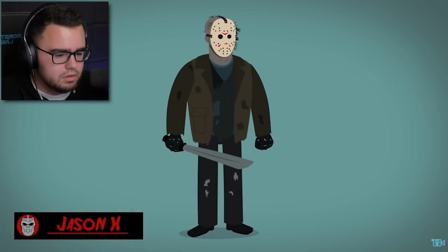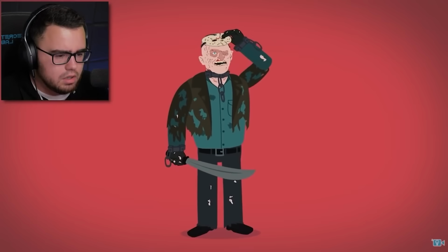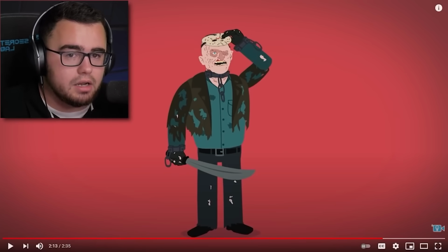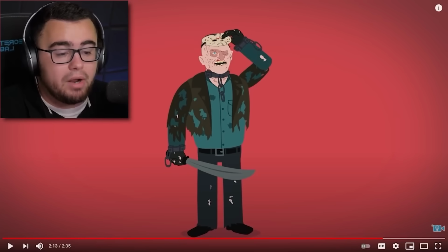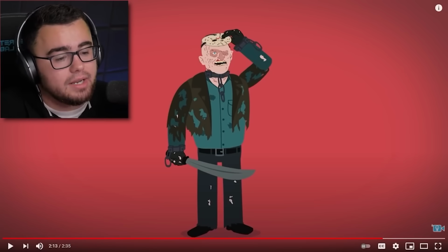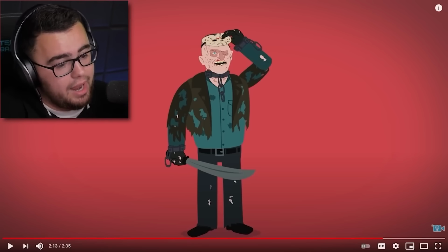Jason X shows Jason back to his normal height and flesh-colored skin. And his face here is lumpy. Oh my god. My man. I mean, I guess when you die and come back 10 million times, that's what happens. My question is, how did he get melted and come back? That one's the biggest one. But he keeps dying no matter what.